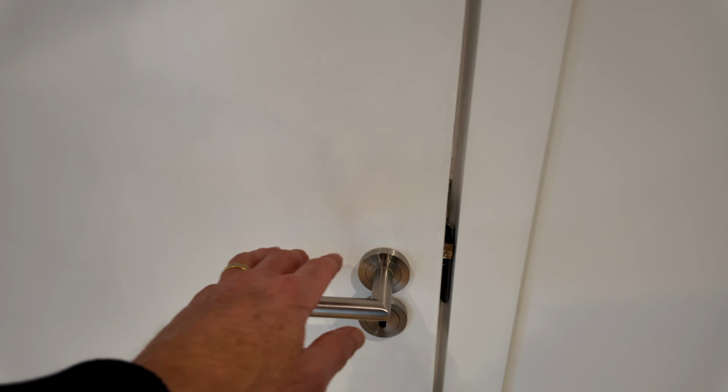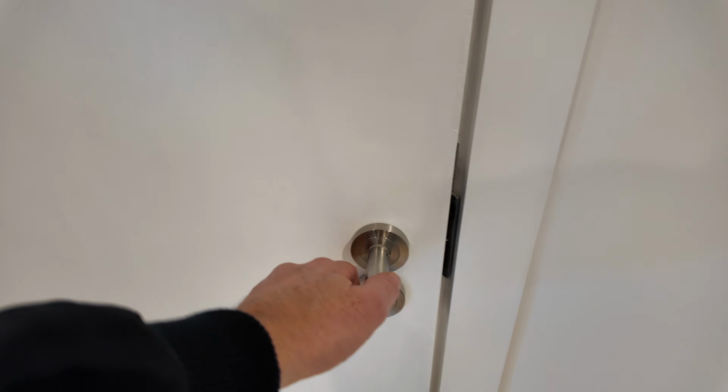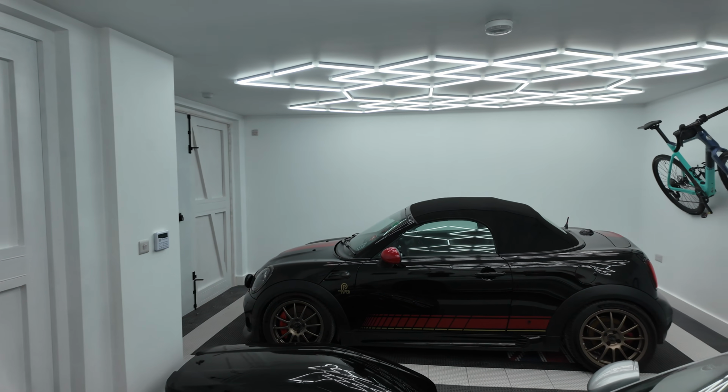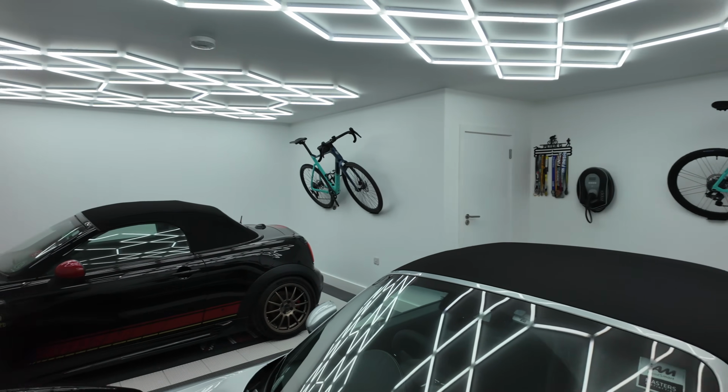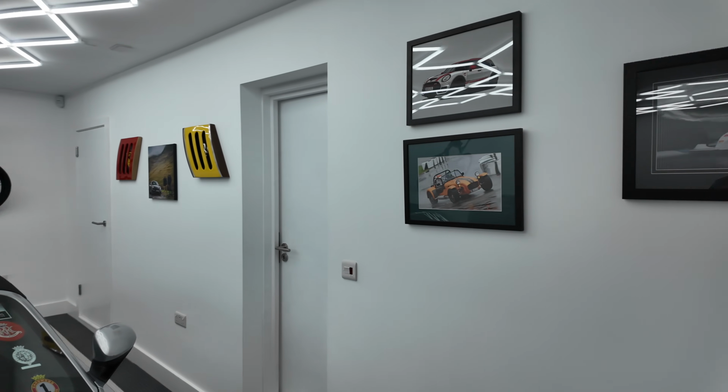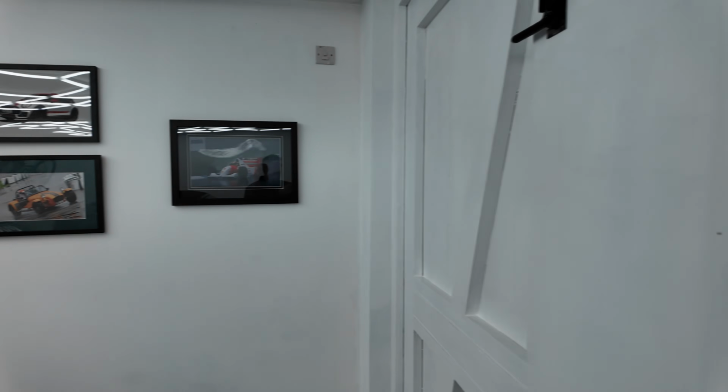Okay, are we ready? These lights are on a motion detector, so I'll open the door and it will be dark. Let there be lights. Here we go. This is the bit my dream garage was always made for.